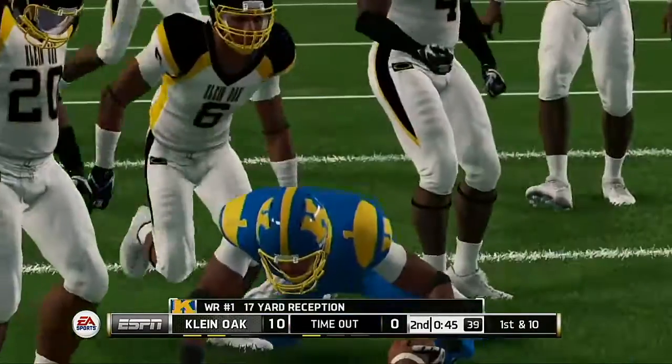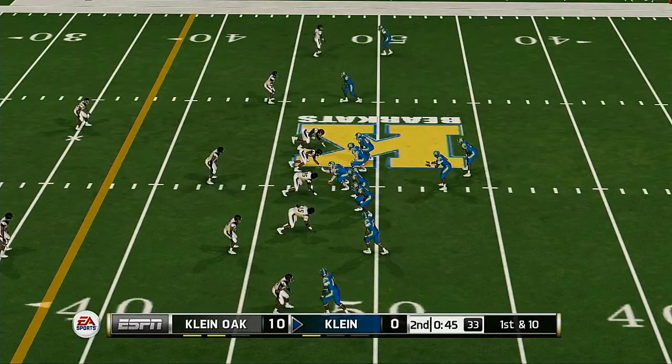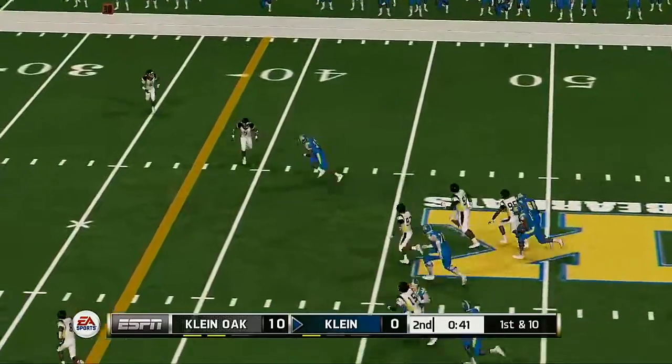Tackled at the 48. Besides going deep on the fade, the slant route is probably the most commonly run route against man coverage. If the receiver gets a good inside release, it'll be a new set of downs every time. Quick throw.